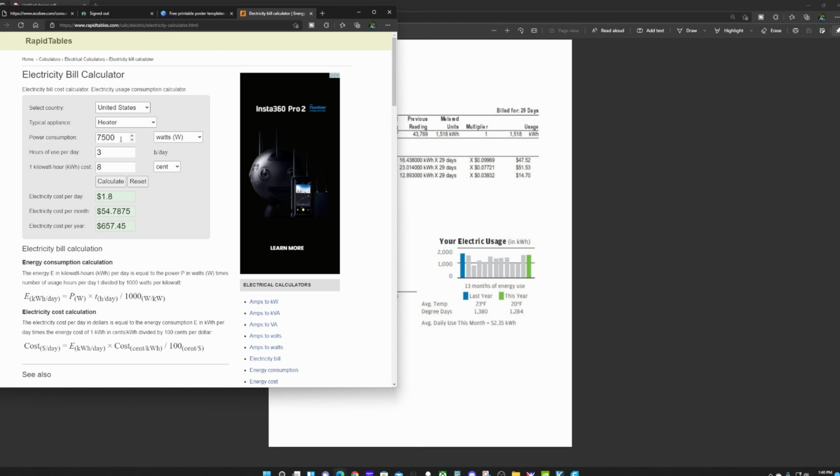We know it's running 5,000 watts half the time. So we really wanted to break that down and say we ran 5,000 for 1.5 hours a day. It's 8 cents per kilowatt hour. We're going to say costs $18 a month to run that. And if we want to change that back up to 7,500 for the other half, 18 plus 27, that's $45.